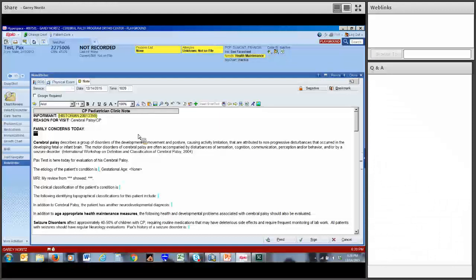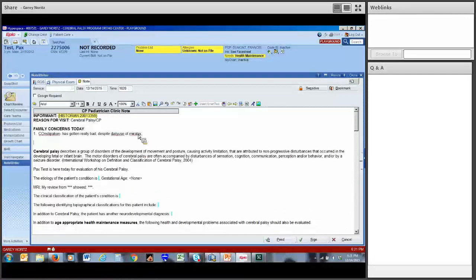And so while I have come in and greeted the patient and schmoozed and asked how things are going, I'll start to gather some of this history. And I'm somebody who types at the same time that we see the patient. And so I might, for instance, be typing that constipation has gotten really bad, despite daily use of Miralax. And then often later I'm going to have to go back and work on my grammar and spelling and things like that. And I could also say sleeping is much better since starting melatonin. So just as a for instance, these things.